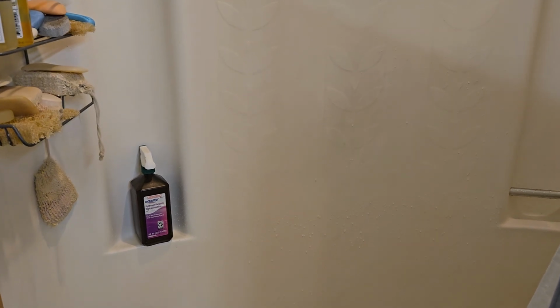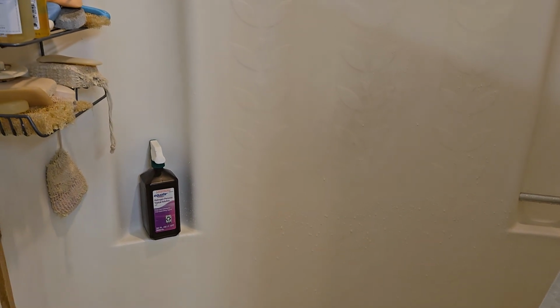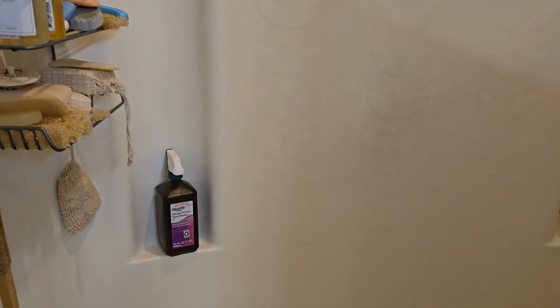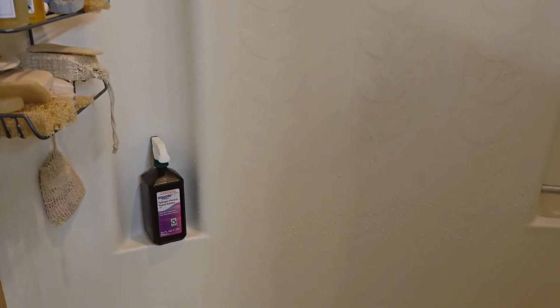Peroxide does kill mold. You just spray it, leave it on for at least 10 minutes, and it will kill the mold, but you will still have to clean your area with some kind of cleaner, and you will have to rinse it thoroughly. You want to rinse your peroxide away thoroughly after 10 minutes before you add another cleaner. You never want to mix peroxide with other cleaners.